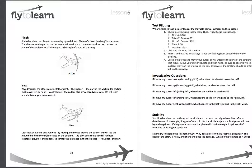So you take the kids out on the runway, and you let them go out and just make sure they understand those controls. They've been flying and landing it, but it was a surprise to me that they didn't understand which part of the movable surface of the airplane was causing that. So we do that.